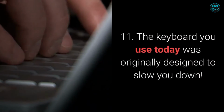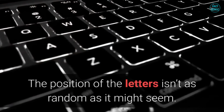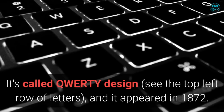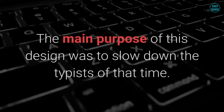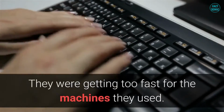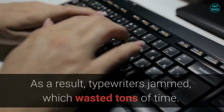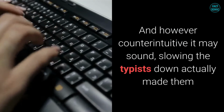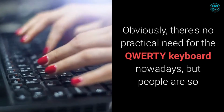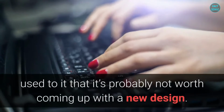11. The keyboard you use today was originally designed to slow you down. The position of the letters isn't as random as it might seem. It's called QWERTY design, see the top left row of letters, and it appeared in 1872. The main purpose of this design was to slow down the typists of that time. They were getting too fast for the machines they used. As a result, typewriters jammed, which wasted tons of time. And however counterintuitive it may sound, slowing the typists down actually made them more productive. Obviously, there's no practical need for the QWERTY keyboard nowadays, but people are so used to it that it's probably not worth coming up with a new design.